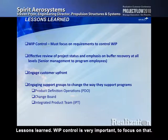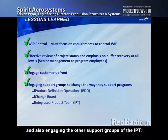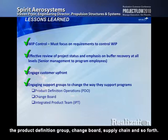Lessons learned. WIP control is very important, so focus on that. Effectively review the status, looking at the buffer and where it's going, engage the customer up front so that they're aware of what we're doing, and then also engage the other support groups of the IPT: the product definition group, change board, supply chain, and so forth.